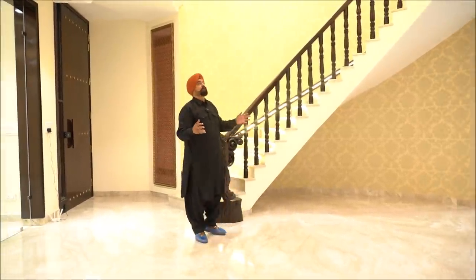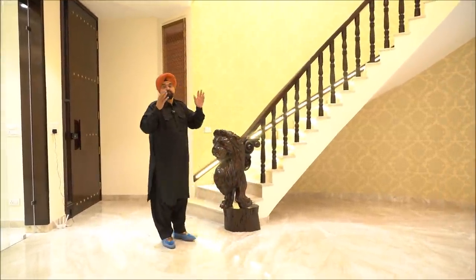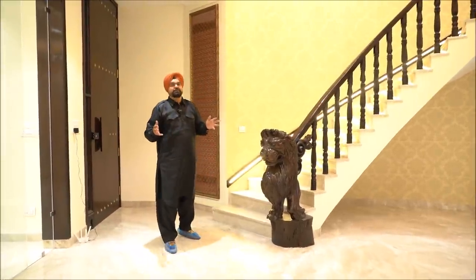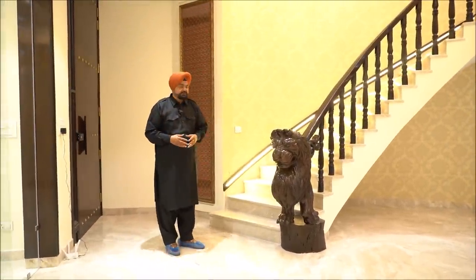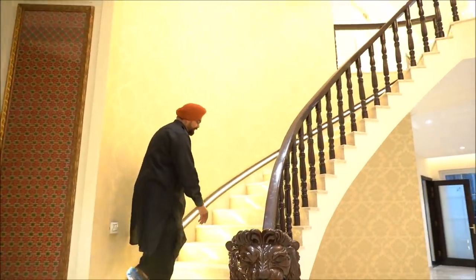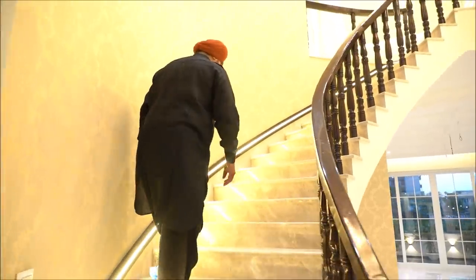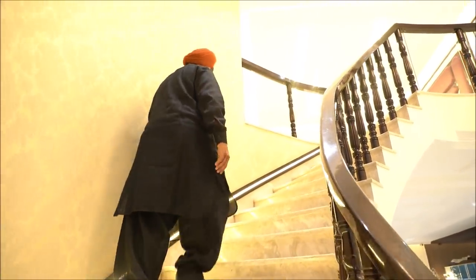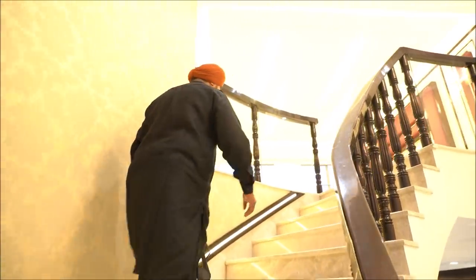So friends, the central courtyard having a great light source by the huge chandelier which we have put up gives you a feeling of warmth and luxury right when you enter the house. Now after this we go to the first floor, the staircase I told you about. Creating a circular staircase itself is a work of art. This circular staircase has come out perfect with a lot of effort.